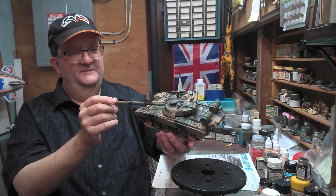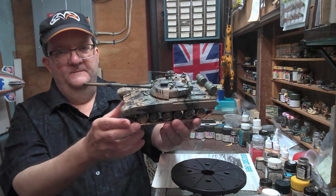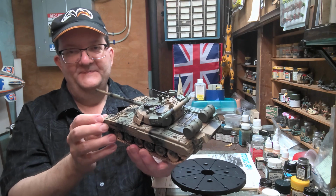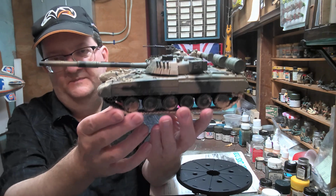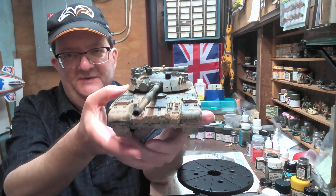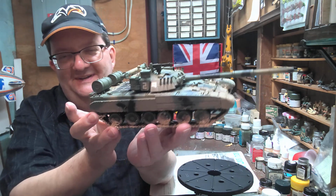This is the Dragon kit. Kind of a good size model. I had built this back in the 90s, and I weathered it up pretty good, although it's a little awkward to handle at this point. All these years later, it could use some touch-ups on the weathering.